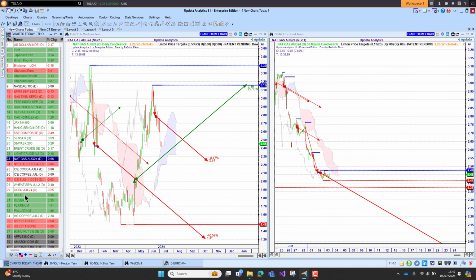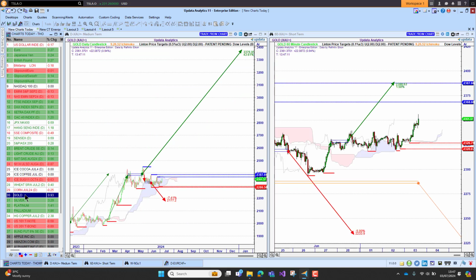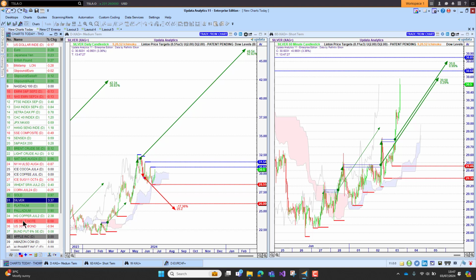Taking a look at gold, we are up this morning nearly 1%, looking stronger again. This upside target is massive for gold, and silver up nearly 3.5% this morning. So we are seeing really big moves there. Big upside targets on the short-term chart, and of course this daily chart has big upside targets as well, so keep an eye on those targets. It's going to be quite key.